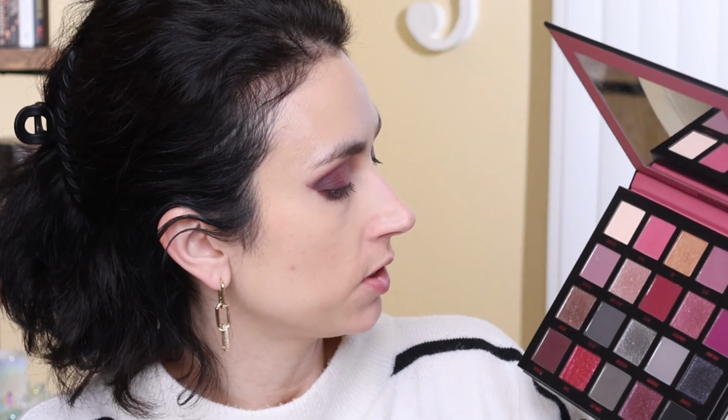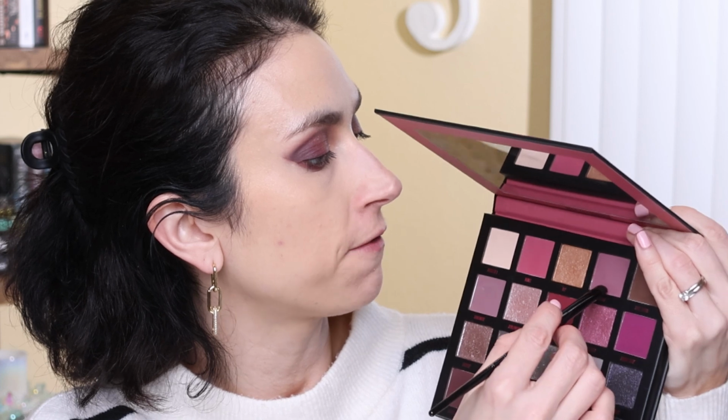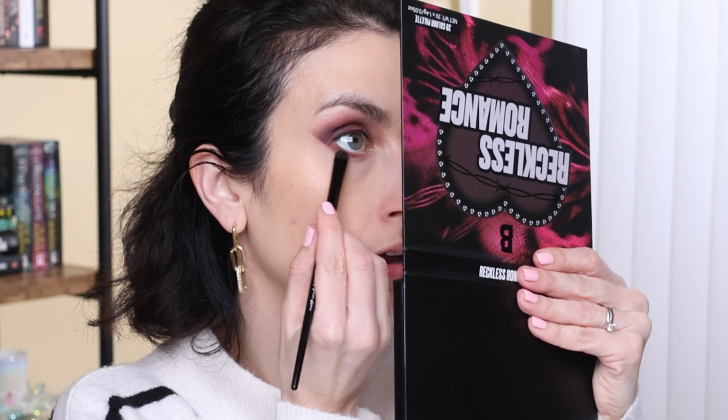I'm gonna take another kind of small brush and I'm gonna go into the shade Fling up here, which is a mauve shade, and I'm just gonna blend it out again.